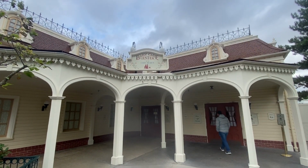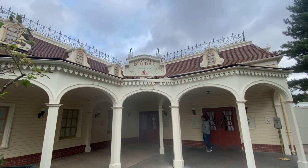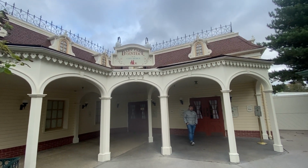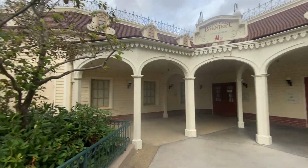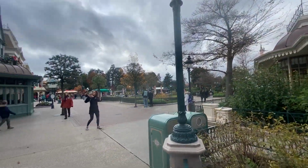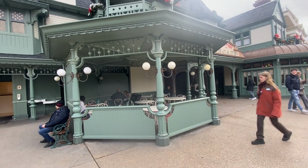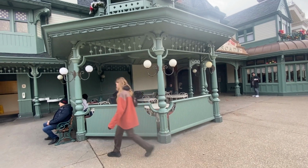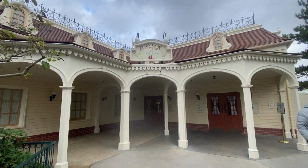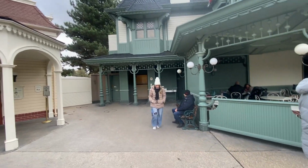For mothers and infants, there's also a special place where you can take care of your baby, which is here at the baby care center. It's at the end of Main Street. Here you have Plaza Gardens. You have the little area, Victoria's. There's Mark having a break, hello. And here you have the baby care center. So that's great. And here are the toilets.